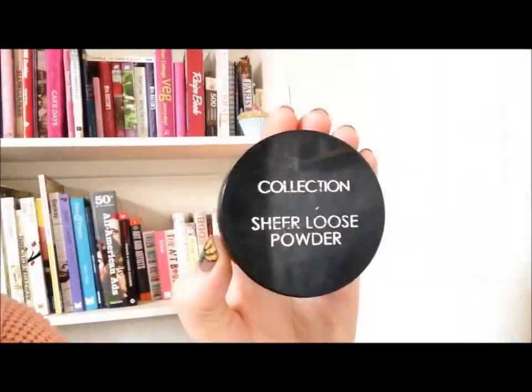Next product is my Collection Sheer Loose Powder. This is in the colour Translucent. Now you don't have to do this step, you can skip it if you've got more of a dry skin, but because I'm oily I like to set my foundation.